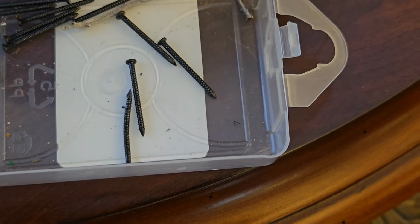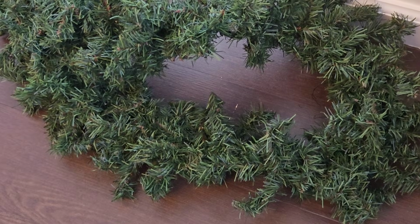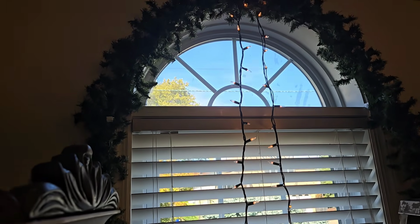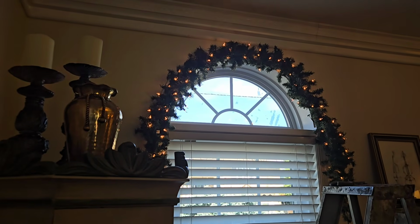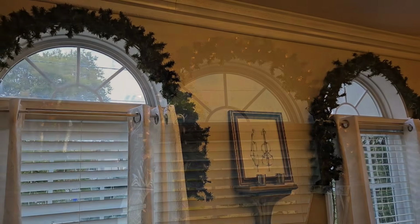I use tiny brad nails to just tap them in around the edge, and then my garland attaches to those nails so it's nice and sturdy up there. I'm adding 100 mini lights to each one of these, and I find the midway point, and then make sure that the window is completely covered on both sides. And there we have the 100 lights in the garland.